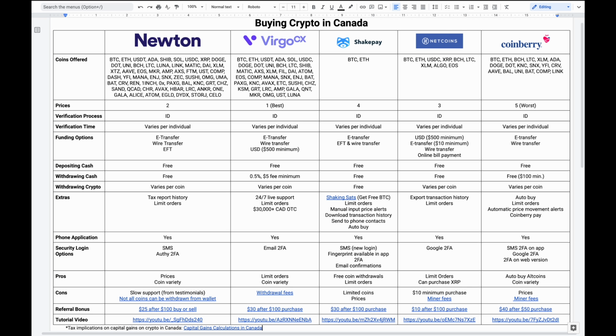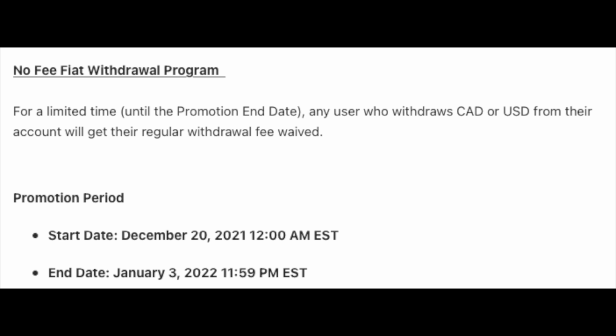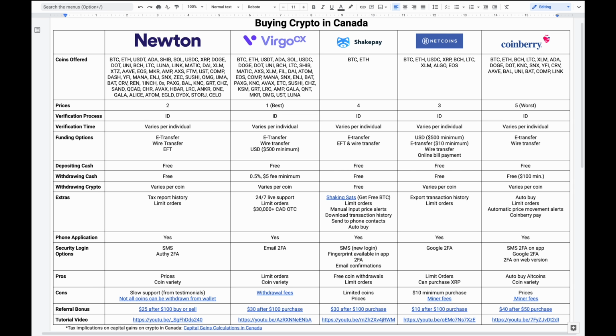Now, one con I do want to point out though is that they normally have a 0.5% cash withdrawal fee with a $5 fee minimum. However, sometimes they'll waive this fee when they have promotions. This means that if you wait some time for a promotion to happen, you can withdraw your Canadian dollars for free. The last platform is Shakepay.